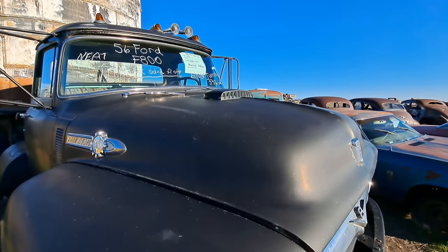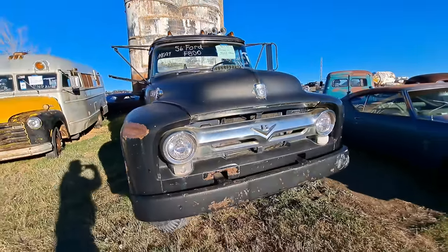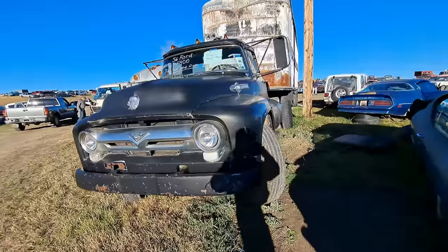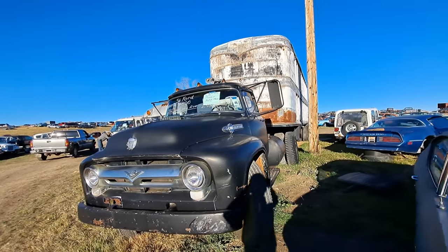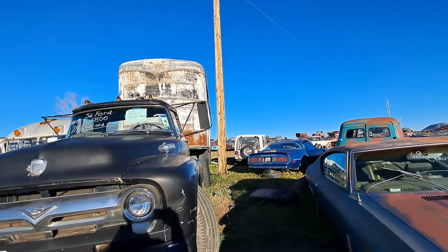Look at the hood scoop on the hood. It's got a 332 cubic inch V8 in there. That's really cool. Full-blown Ford semi there. Maybe a Fruehauf trailer, I'm not sure. It's got a big F on the front there.